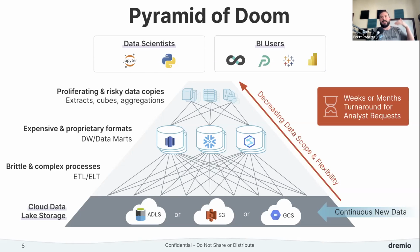And every time we create that copy, every time we move up this pyramid, we're doing really two things. We're decreasing the scope and the flexibility of the data, right? Every time you make a smaller copy or a subset of the source of truth, the scope, the flexibility, it's decreasing. And we're also increasing security risks. Every time you have multiple copies of the data, that's just yet another copy that could be left somewhere. It might move outside the firewall. More copies equal more complexity and more security risks.